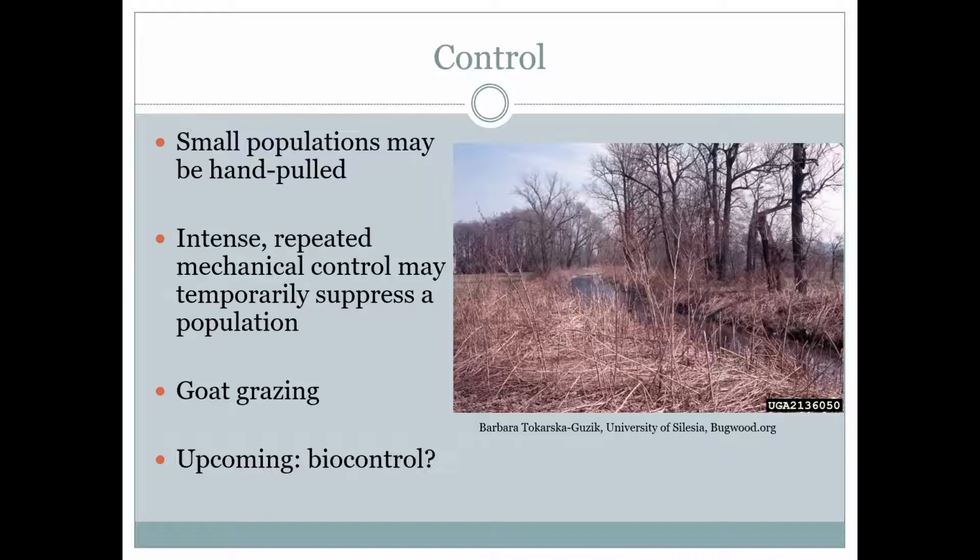It can work for some populations if they're not too dense and established, but really you want to combine it with some other form of control. So put out some weed mats and then go around and cut back stems that grow out from underneath them or pierce through the weed mats or tarps.